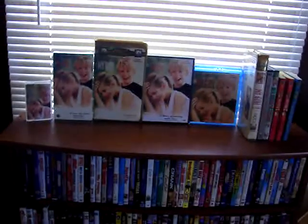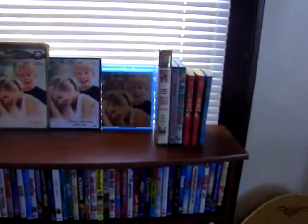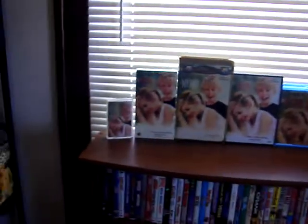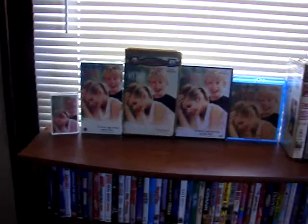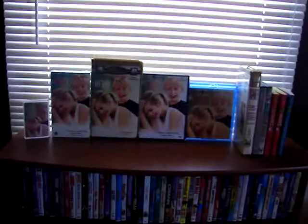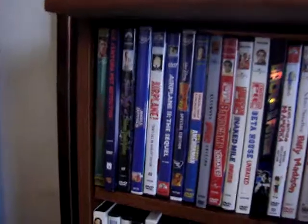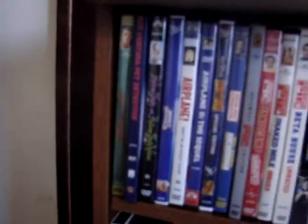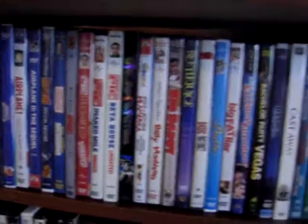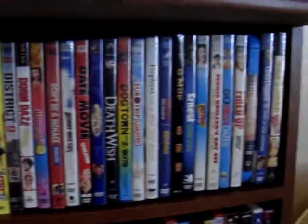I always keep the shades on this window closed, so no sun will come in, and these won't get sun damaged or anything. I think they're going to be fine, and I think they look really good here. So I don't have to worry about sun damage. But yeah, that is my girl section, and like I said, I will be doing a separate video showing my girl section off. And then starting right here are all my comedy movies, my action films, and some of my drama films as well on DVD on this shelf.